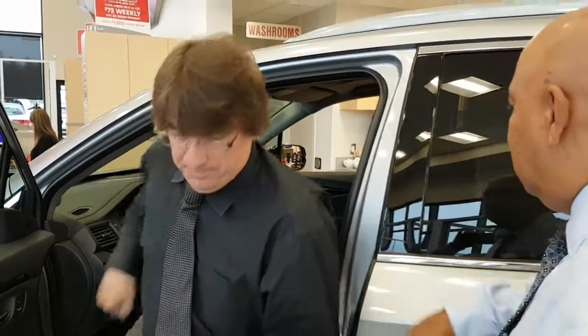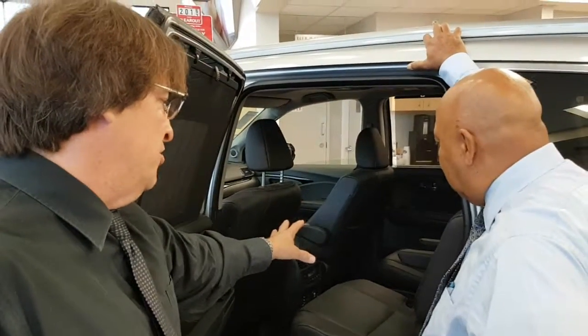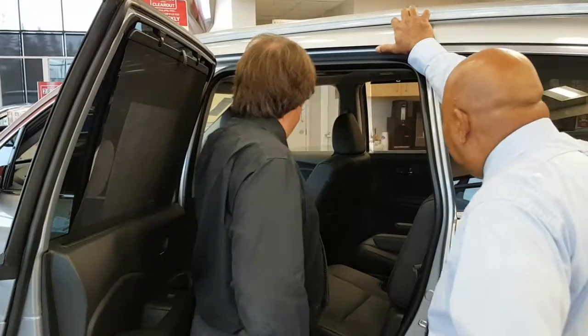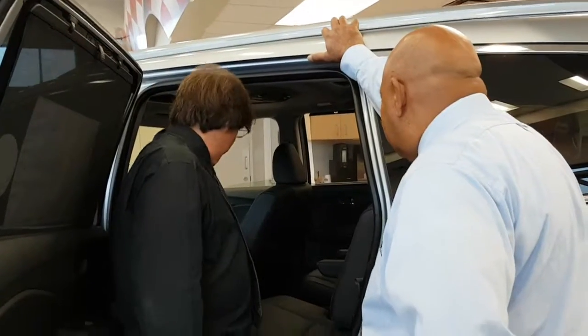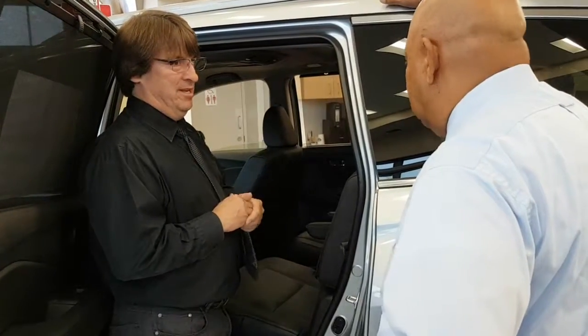So come on around this way, Al, I want to show you the back of the cabin. In the Touring Pilot, you've got the captain's chairs, so they're separated enough. They might not fight. You've got the drop-down DVD screen. If they don't want to watch the same thing or play the same game, you've got HDMI connection for their tablet or whatever the case may be. Plus, this vehicle, as is all Pilots, is Wi-Fi tetherable. Oh, okay. So they can make a personal hotspot using data.